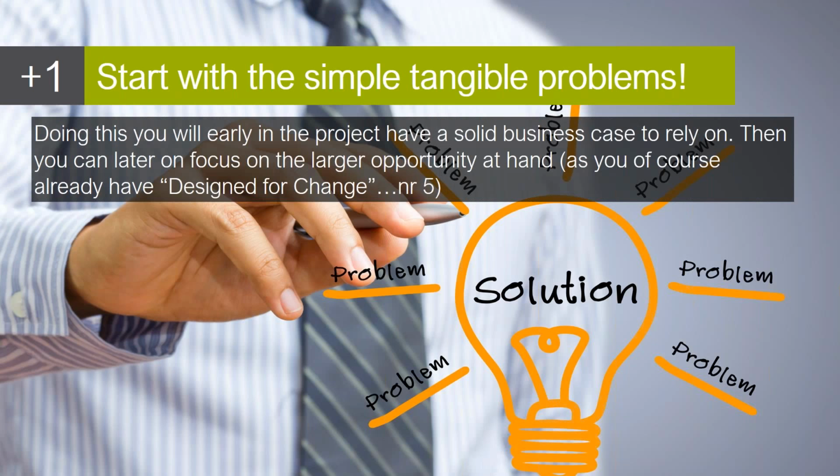Okay, now the bonus. The +1. Start with the simple, tangible problems. This goes hand in hand with what we had just spoken about. Installation. That was a tangible problem, wouldn't you say? Absolutely. That's just a great example where we see our customers reduce the cost for installation, starting with a really simple, tangible problem.